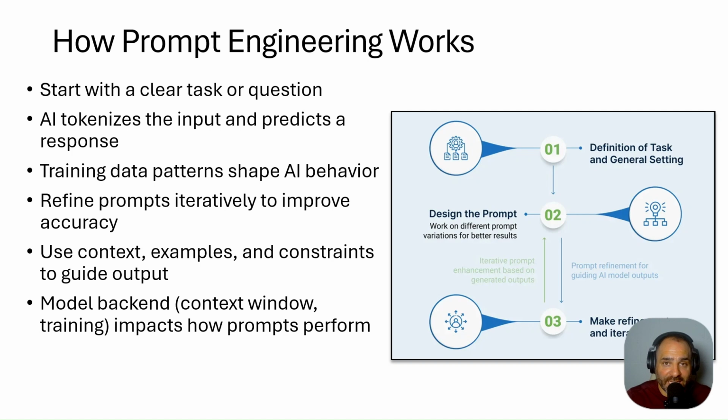This is all done on the data it's trained on, and it's all shaped by the behaviors that the AI has been trained on. Once you've designed the best prompt and you've done this process of sending it to the AI, you want to iterate and improve your prompt every time. The way you can improve your prompt is by providing the context for what you would like the AI to produce and giving examples of what you expect the AI to produce for you, along with constraining the AI to a certain length, the tone that you would expect it to speak, and different things you can do.